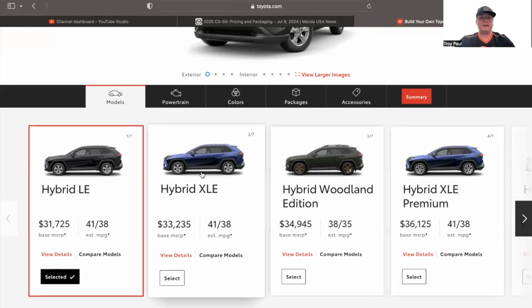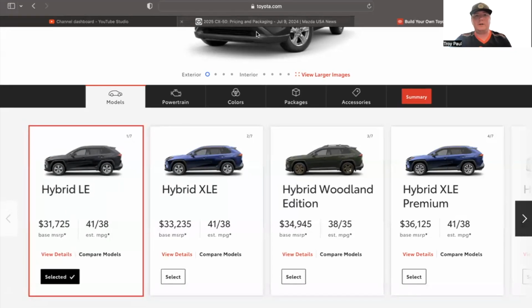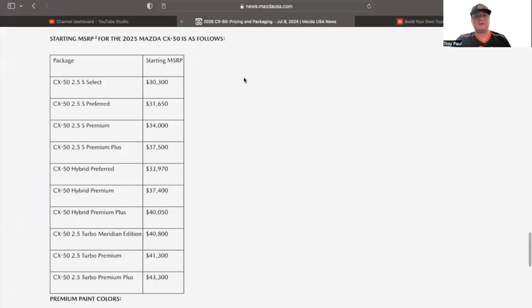Now, this is the one advantage that the RAV4 hybrid has over the CX-50 hybrid. Mazda went straight for the preferred trim level as their entry level into the hybrid model and that hybrid powertrain, whereas Toyota gives you their base LE as the trim level that starts it. So as you'll see, their base MSRP, now theirs is plus $1,350 in destination charges. Mazda's is plus $1,420 in destination charges. But the hybrid RAV4 starts off at $31,725 versus the base MSRP of the CX-50 hybrid at $33,970. But again, that's the preferred trim level.